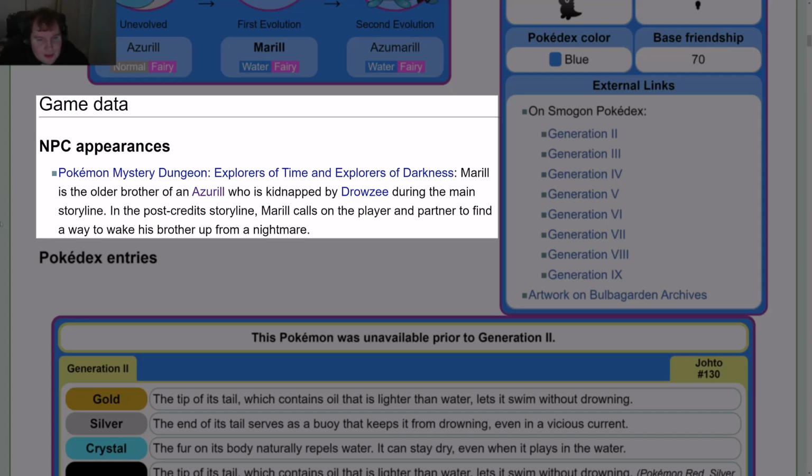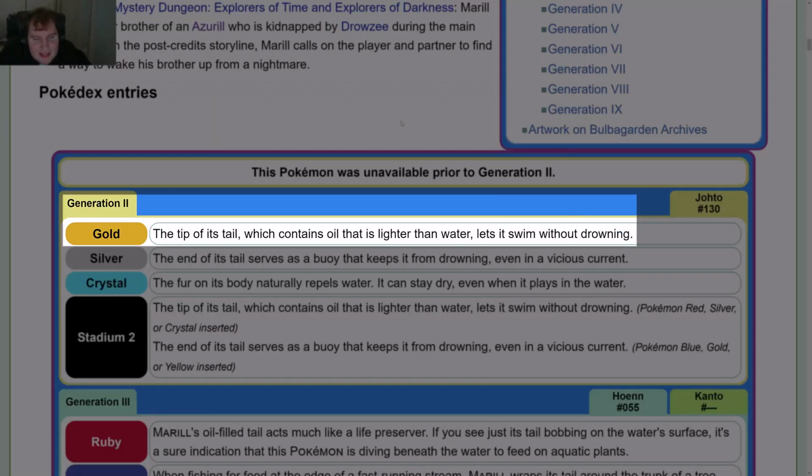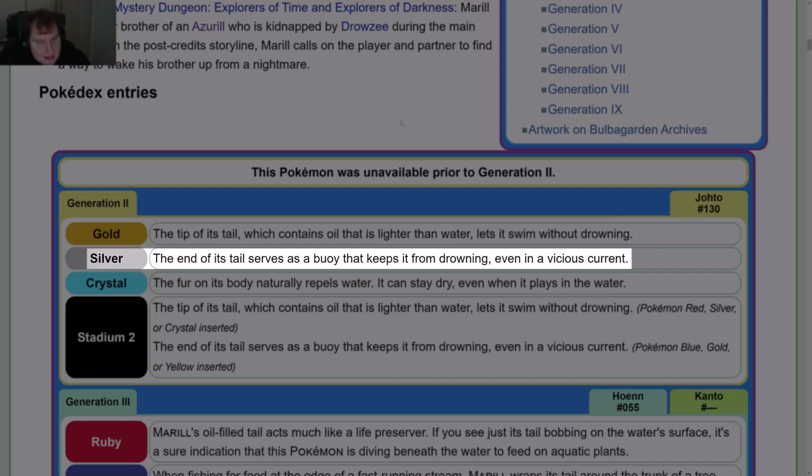In the post-credit storyline, Marill calls on the player and partner to find a way to wake his brother up from a nightmare. Aww. Pokedex entries in Gen 2: Gold, the tip of its tail, which contains oil that is lighter than water, lets it swim without drowning. Silver, the end of its tail serves as a buoy that keeps it from drowning, even in a vicious current.